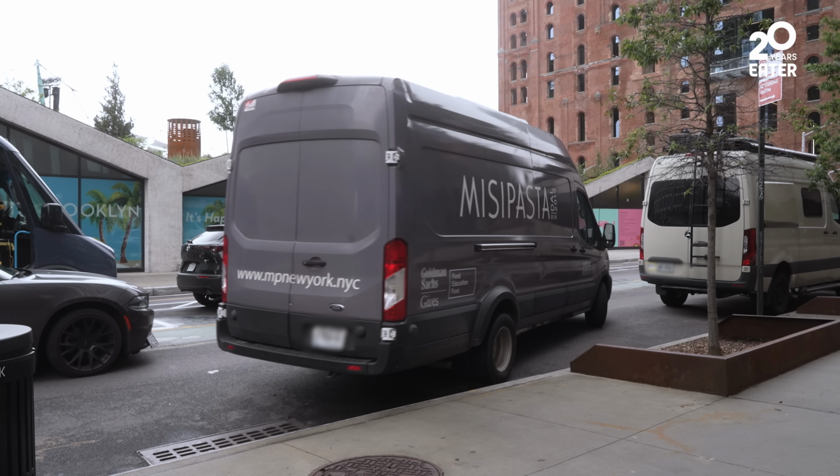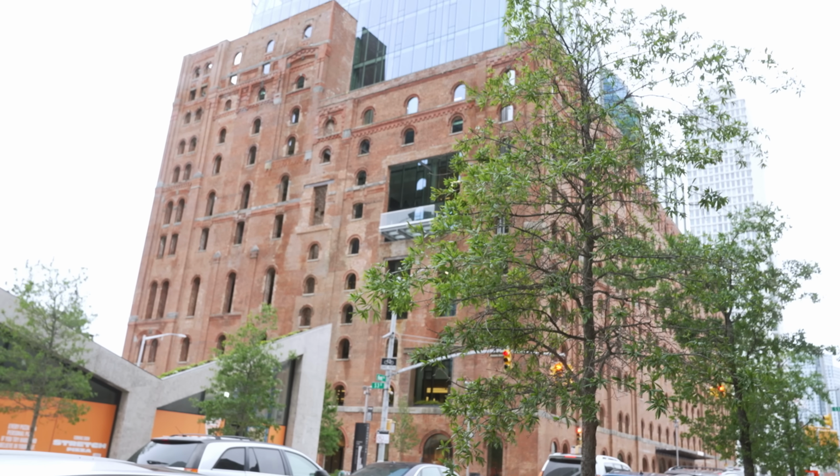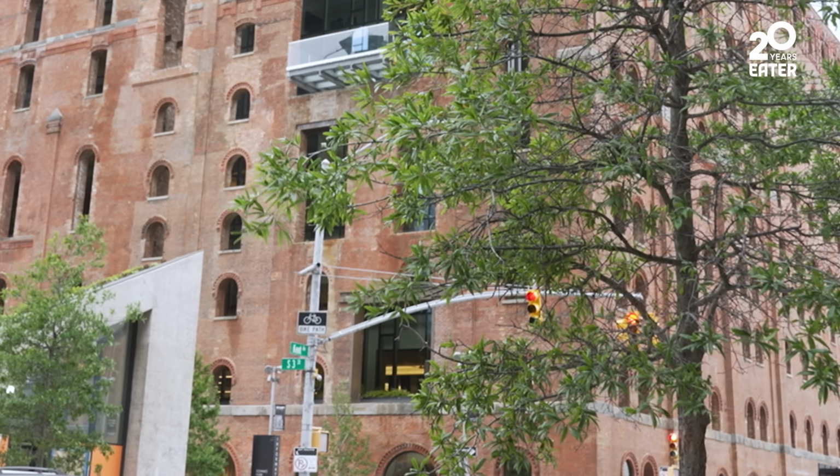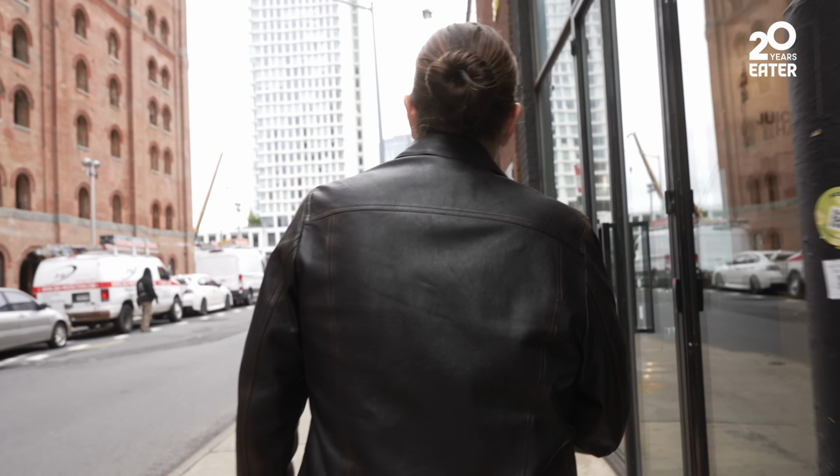So we're in South Williamsburg right now. We're walking over to Misipasta, which is about 3 blocks away. I also live in this neighborhood. My business partner lives in this neighborhood, and most people in this neighborhood oddly know where I live. Williamsburg, I like to say, chose me. I never had any intention of being in Williamsburg.